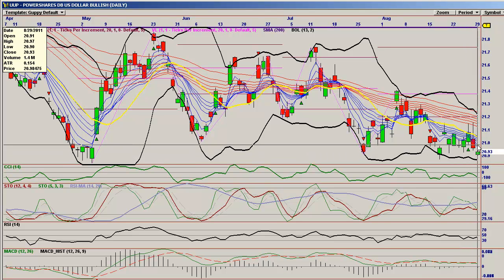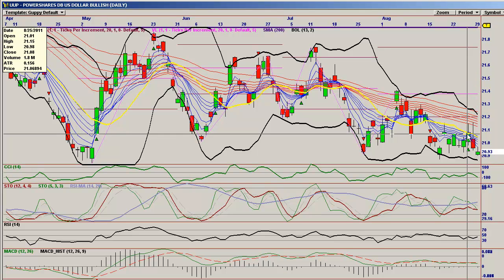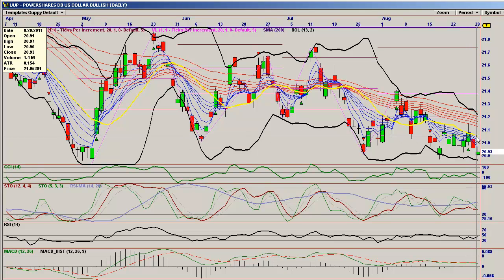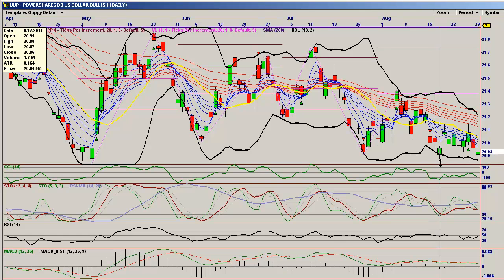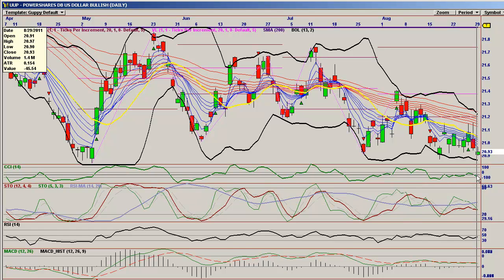Notice further expansion of the short-term moving averages. Middle Bollinger Band still above most of them, all except one. And a mixed bag in the secondaries. Stochastics clicking down, RSI moving average clicking up, CCI clicking down, RSI clicking up, MACD and histogram ticking down.